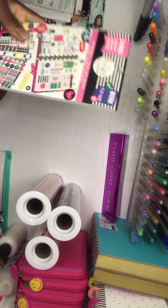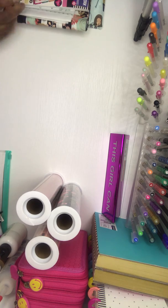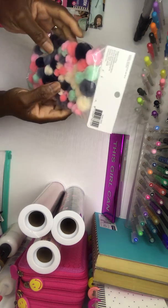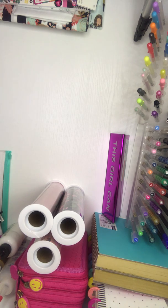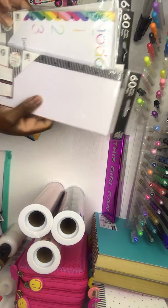And I picked up this. Why, I don't know. I didn't think I have it. I don't think I do, but anyway, got that. Or did I get that from Joann's? Yeah, I got that from Joann's, and I got this from Joann's. This was 60% off. And the Happy Planner stuff at Joann's was 25% off, an additional. And I got this from Joann's.